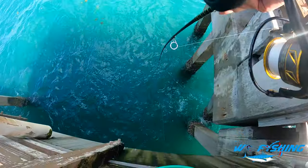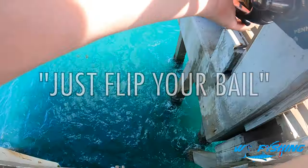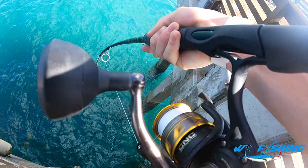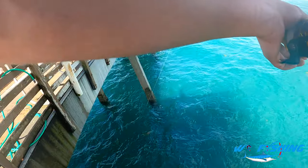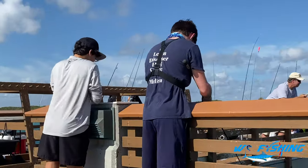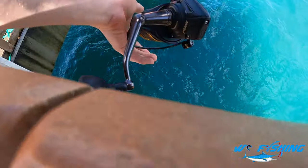Yeah, I can feel him pulling. I just don't know what I should do. You need to just flip your bail. Yeah. Let him swim out, right? Okay. All right, guys, I don't know if y'all saw that we just had the snook. He's still on. He's just all wrapped up behind a piling. Took me in there. So yeah, the snook is currently just swimming around. I'm trying to get him out. Still wrapped up. Okay, okay, you just go then.